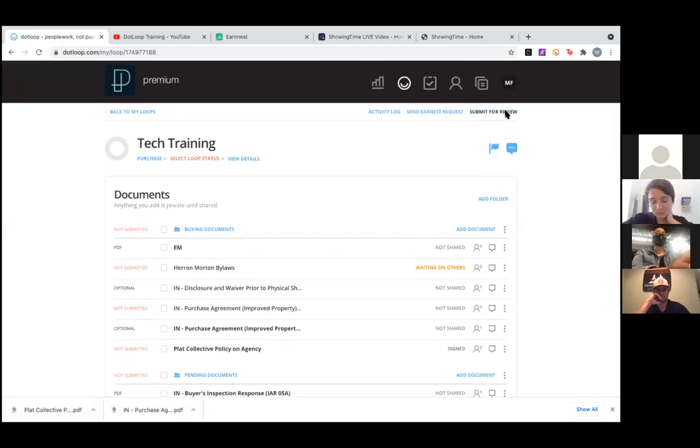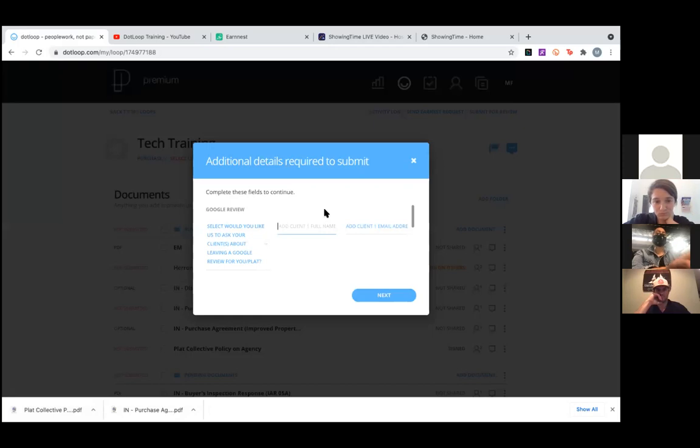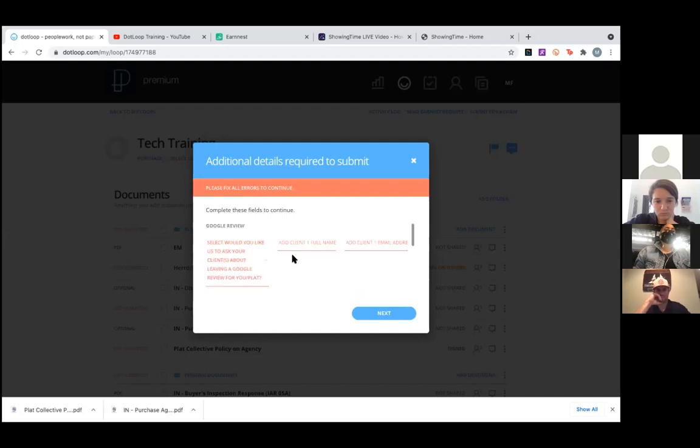Then when you go to submit for review, if you've submitted anything for review, you've seen these questions pop up. This box will cause issues for people sometimes because you think, oh no, I just want to get past that, but it's saying, nope, you have to fill out everything. And it's not just these questions, you have to scroll too. The reason this happens is because we have made these questions required to submit for review, because we use a third-party vendor who can ask your clients about leaving a Google review so that we can increase our review presence online.